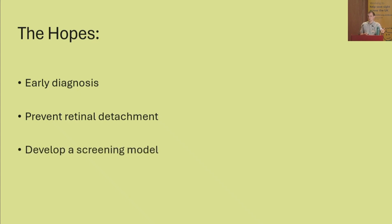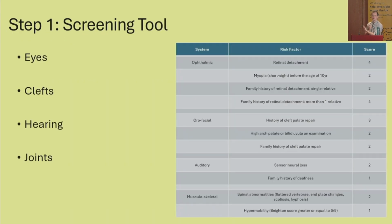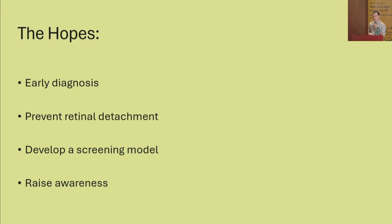And if we did develop a model of screening in this Perthes disease cohort, we could spread that to other parts of the UK and use it elsewhere, which means we're not just casting our nets in one area where there is a person who's interested in Stickler's. We're able to use it across the UK. People don't have to be experts in Stickler syndrome to ask whether you have a family history of retinal detachment and use that screening tool. And if more people are being screened and diagnosed, then hopefully we raise awareness as well.